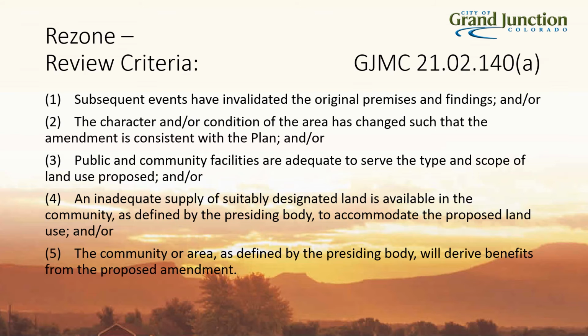The fourth criterion is that an inadequate supply of suitably designated land is available in the community, as defined by the presiding body, to accommodate the proposed land use. The city is broadly in need of medium-density residential zoning if it is to accommodate anticipated growth in population while retaining housing accessibility. Infill, of which these properties are a prime example, is a central strategy for meeting housing needs as outlined in the 2020 One Grand Junction Comprehensive Plan.